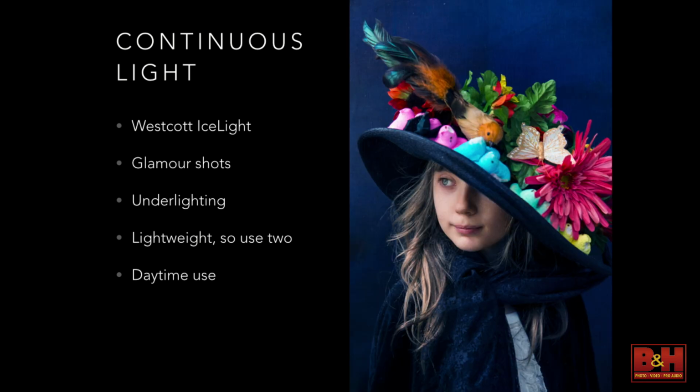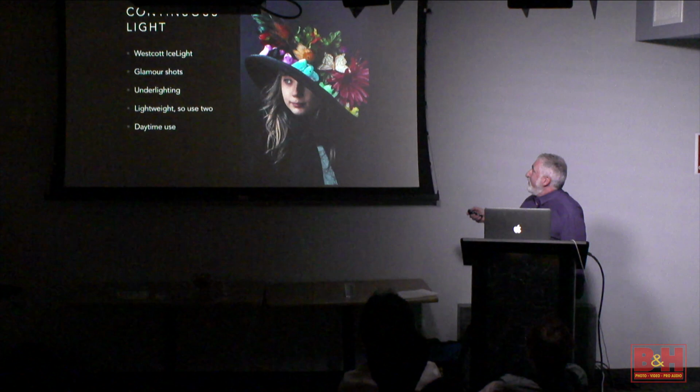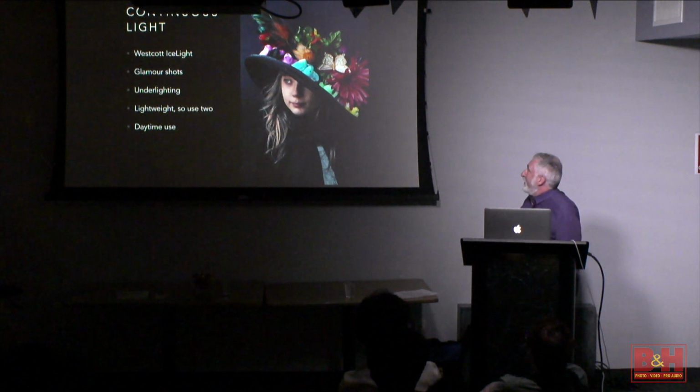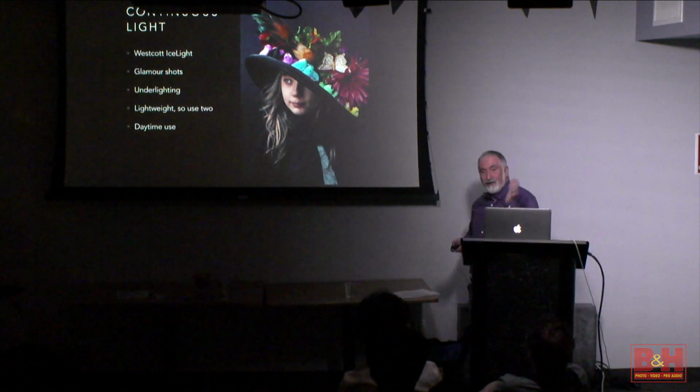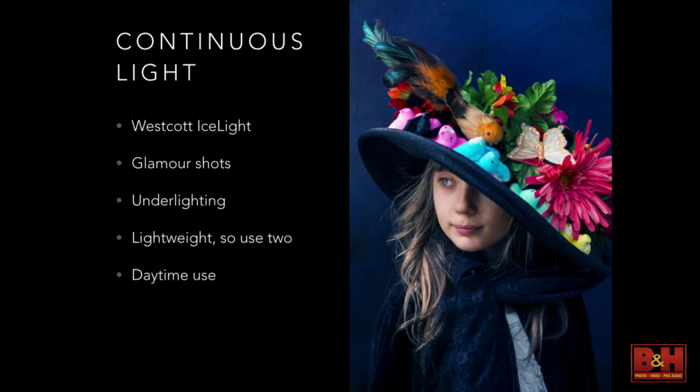And this little girl was in the Easter parade this year. Again, the ice light is right there, just out of frame. You can see it in her eyes. There's the catch light in her eyes. But it added just that little kiss of light over to the side to give it more of a dimensional feel.